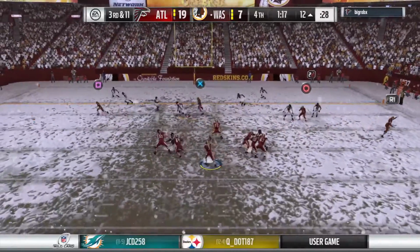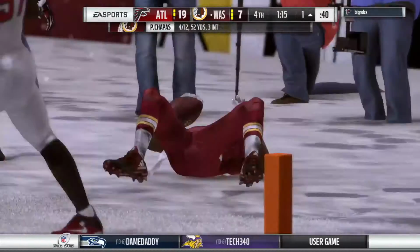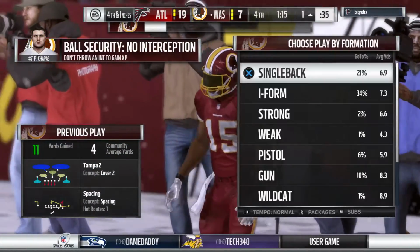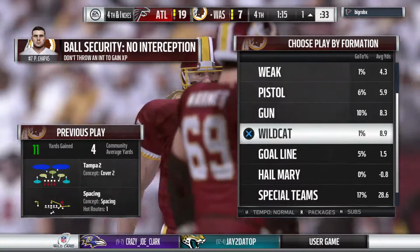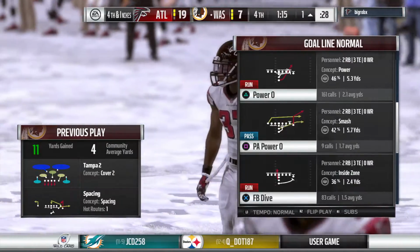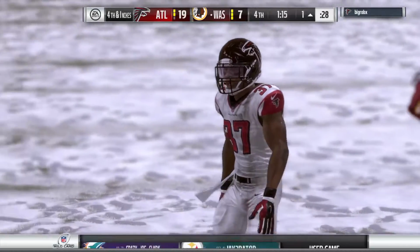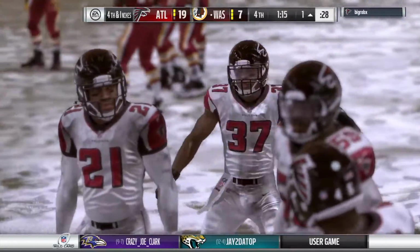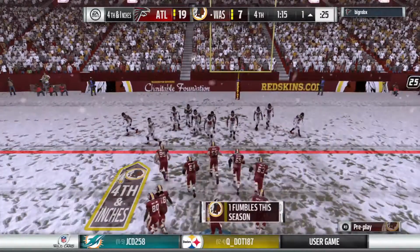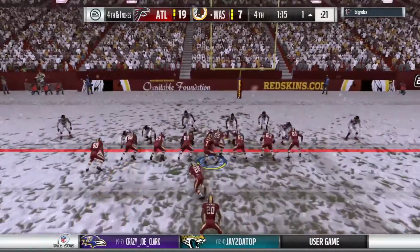On 3rd down, he'll drop to throw. This will be caught at about the 6. They'll get 11, but still a little short. 4th down. All right, they're going to try and keep hope alive here on 4th down. They're going for it. They come out here in the eye.